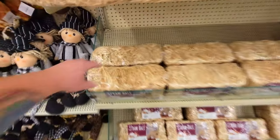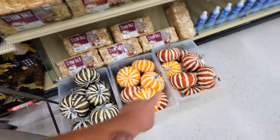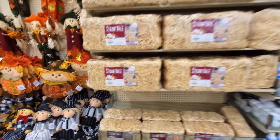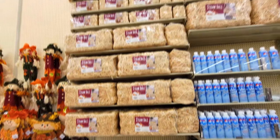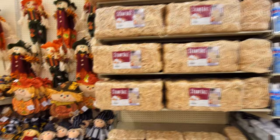Look, we got the tiny little straw bales. So you could take straw bales and some of these pumpkins and make a nice little setup. Here's a little bit bigger straw bales. I'm in California right now. I've seen a lot of straw bales at the side of the road. I mean, where they're actually baling them up.